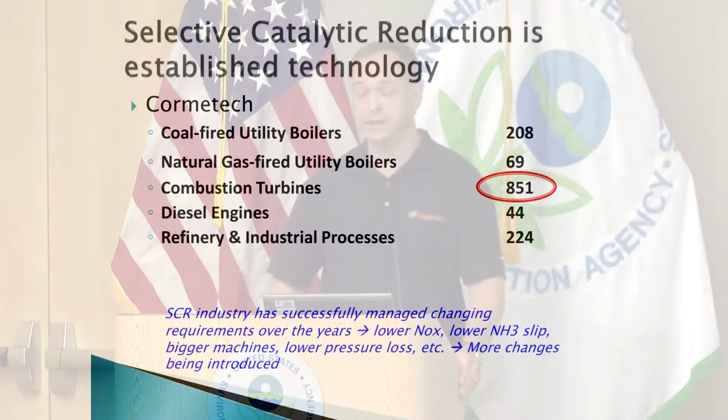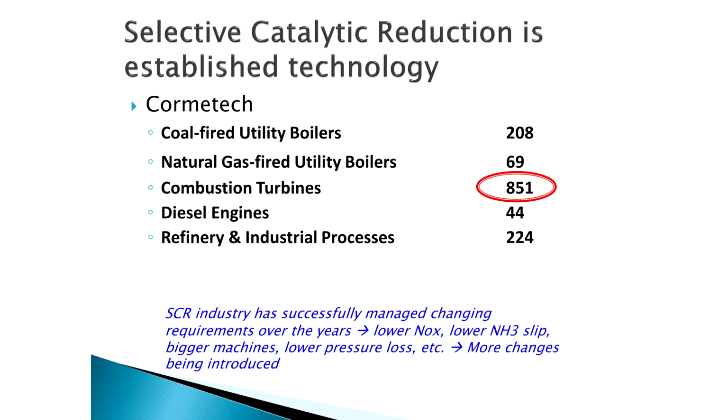So SCR is a very established technology, originally developed in the 1970s, primarily used in Japan, moved into Europe in the 1980s, moved into the US in the 1990s. It's used in a number of applications. You can see a fair percentage of what Cormetech's installed base is based on combustion turbines. And in the US, that's primarily natural gas fired. We do have a few other applications, and there is some co-firing, but primarily when you're talking about combustion turbines in this country, you're talking natural gas. And so I'm going to start off basically going through everything from a natural gas basis, and then I'll hit on some of the differences as we change fuels later on.